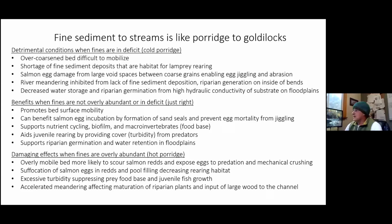You can look over them yourself, but just a few highlights. When there's too little porridge, or fines, and fine sediments on the Trinity River are defined as sediments that are less than or equal to 8 millimeters in diameter. Anything larger than that is considered coarse grains. And then there's sand, that's defined as grains less than or equal to 2 millimeters in diameter, just to get some definitions out of the way.